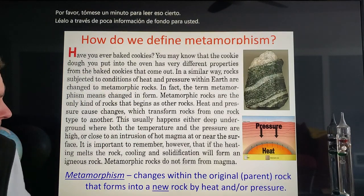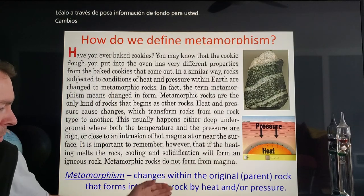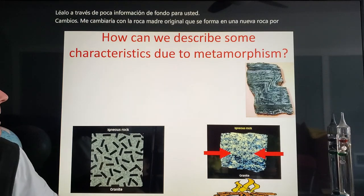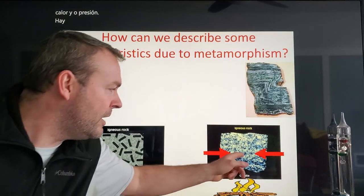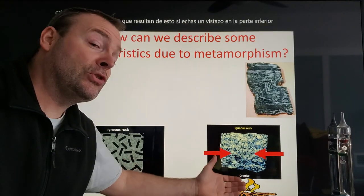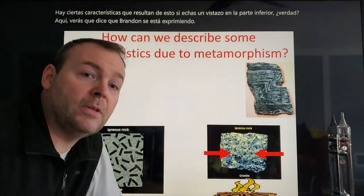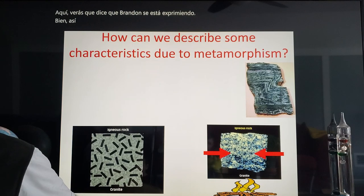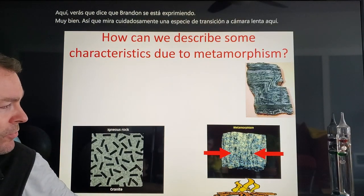All right, metamorphism changes the original parent rock into a new rock by heat and/or pressure. Okay? And there are certain characteristics that result from this. If you take a look on the bottom right here, you'll see that's a granite and it's getting squeezed. Well, we said granite turns into gneiss. So watch carefully, kind of a slow motion transition here. All right, there it goes, recrystallizing.